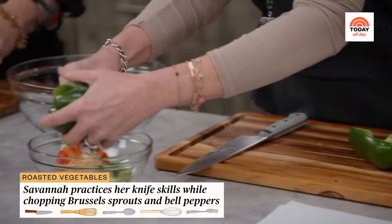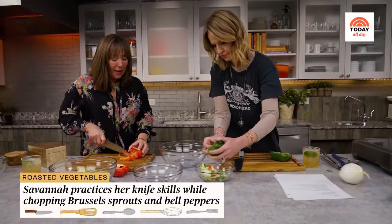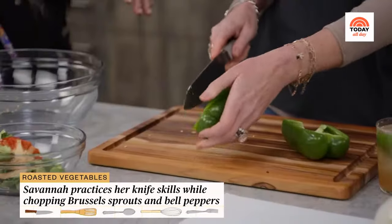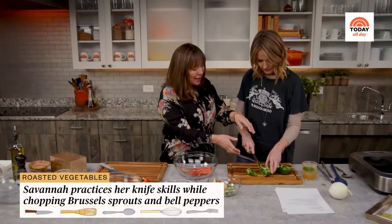And then we're going to make nice long slices. You want to keep it even. That's one of the main secrets about roasting vegetables, is that they all need to cook and get finished at the same time. What about these white bits? Like, I used to cut those out sometimes. You can. I want to show you something.